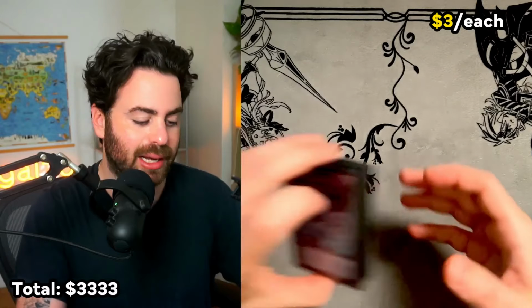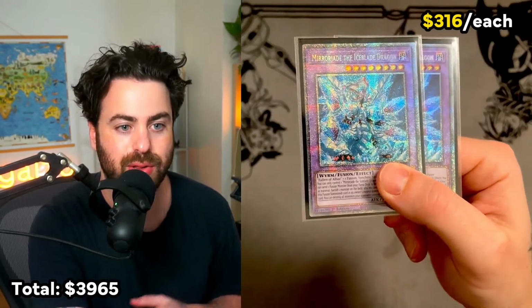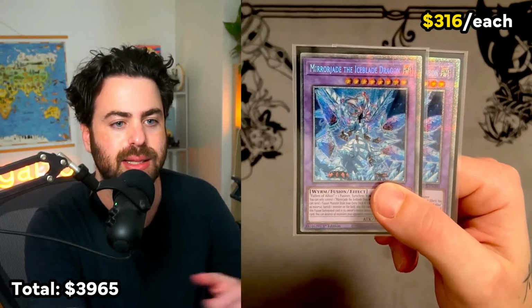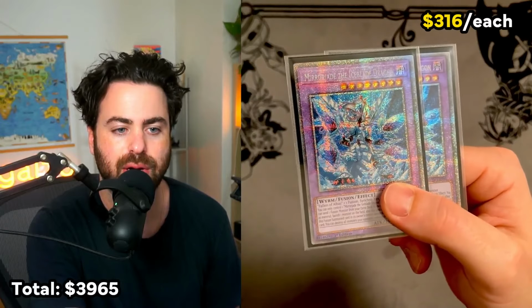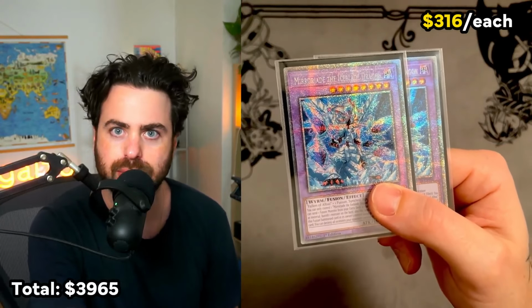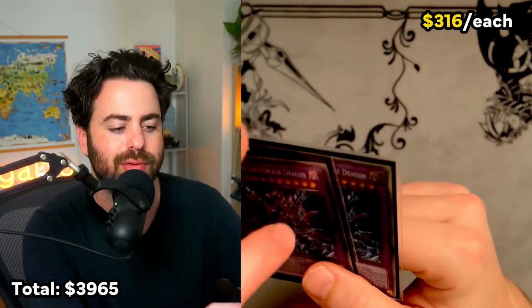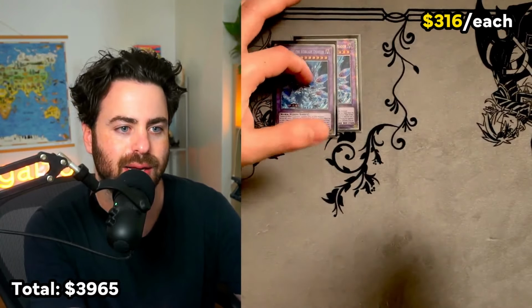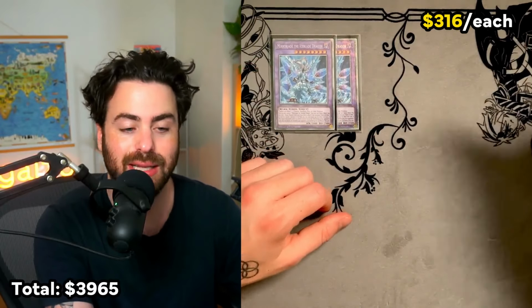Now for the extra deck, obviously we have, look at how much this one shines though. This looks insane. This is the most expensive card in the Branded lore currently. As a high rarity card, it's $300-something at the moment. Obviously, you've got to have two, because we play two. And this was so exciting when they first announced it. I was like, oh my god, it's finally happening.